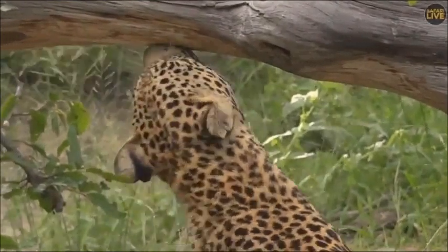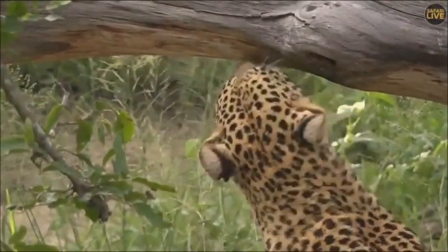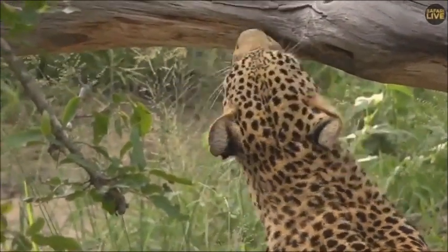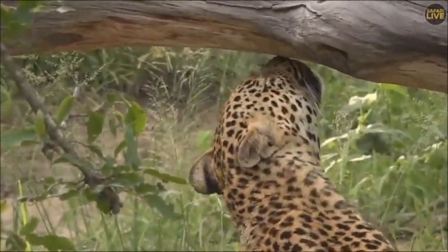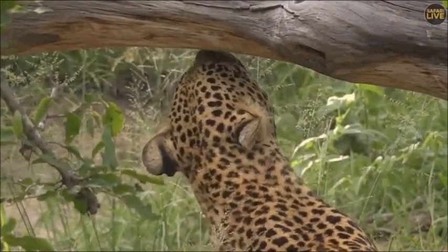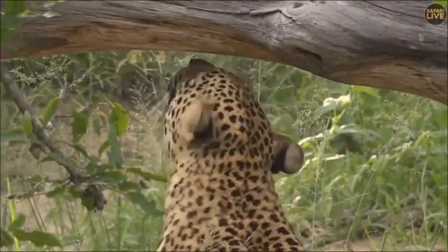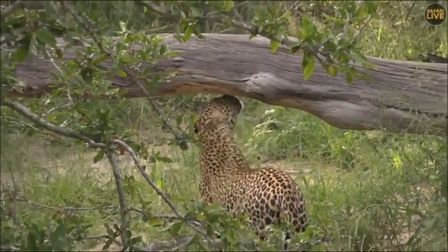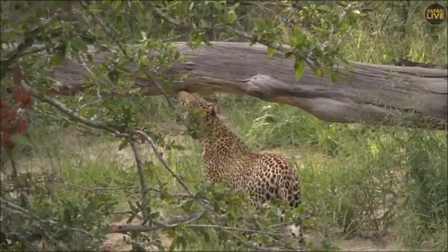Oh, how cool is that? Just having a little sniff. Maybe a leopard has been there before. Perhaps he's just re-scent marking. Very inquisitive. Yeah. Something's definitely gone on there. I wonder what message he's picking up. There we go. Rubbing with those glands on his cheek.